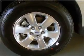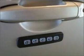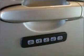Premium wheels give a more luxurious look. Treat yourself to a premium sound system. Anti-lock brakes help you bring your vehicle to a safe stop. Heated seats offer comfort in cold weather.